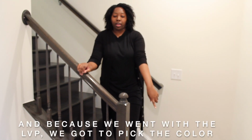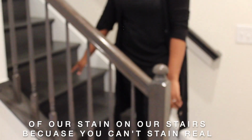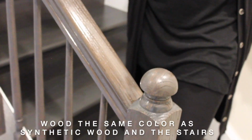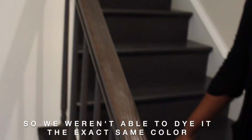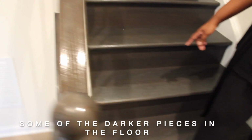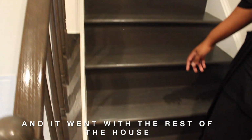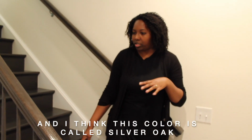And because we went with the LVP, we got to pick the color of our stain on our stairs, because obviously synthetic wood, or I guess fake wood, you can't dye the same as real wood, and the stairs are actual real oak, and so we weren't able to dye it the exact same color of the floors, so we were able to pick whatever one we want. And we went with this darker stain, which picks up kind of the darker pieces in the floor, and we just thought it looked really nice, and it went with the rest of the house, and you'll see once we go upstairs. And I think this color is called Silver Oak.